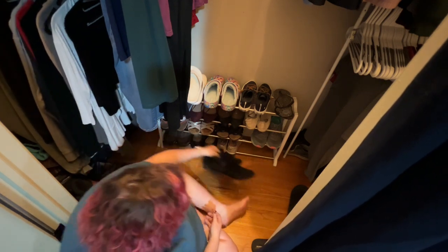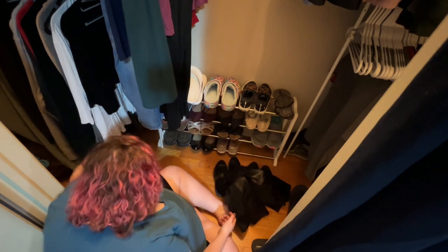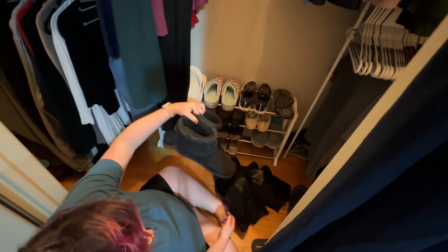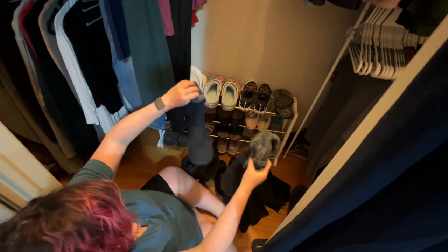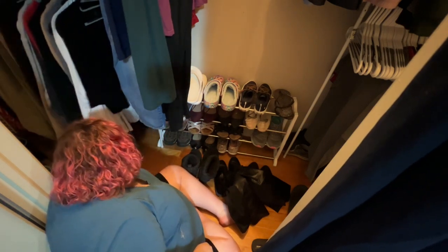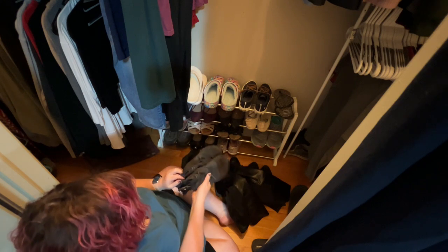I do have boots in here, so I have these black ones that are velvety. I have these knee-high black ones. I have these black ones that are like the sweater roll downs. I have these that I think I'm gonna get rid of this year because they're just worn out. I've had them for 3 years now. Have these gray ones that I keep for if I need something a little dressier with a heel.